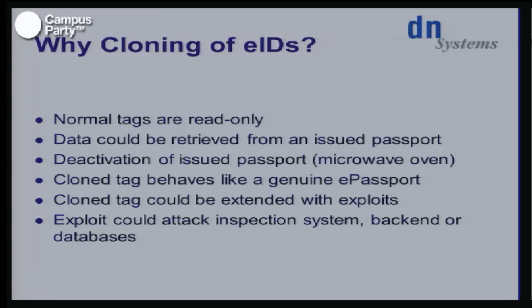Second, why would you want to clone a passport? Why would you want to generate your own passport? Of course, I want to exploit it. First, normal tags are read only. What you can do is clone the tag, deactivate the original tag in your passport, and now the clone tag behaves like a genuine e-passport.